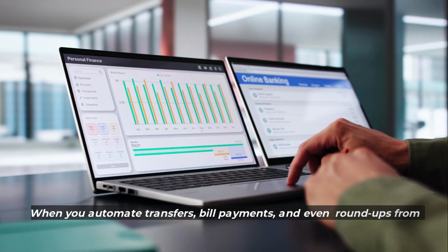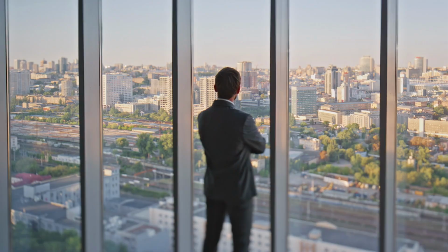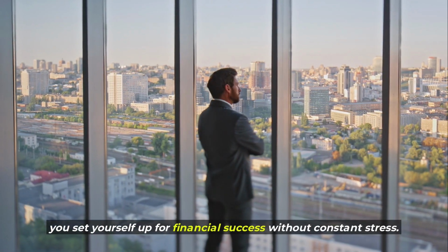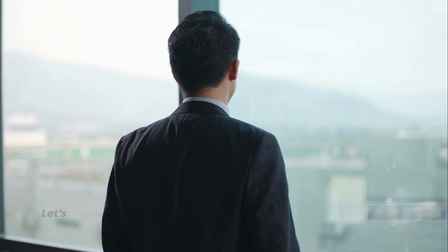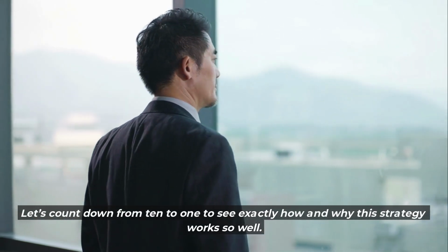When you automate transfers, bill payments, and even roundups from everyday purchases, you set yourself up for financial success without constant stress. Let's count down from 10 to 1 to see exactly how and why this strategy works so well.